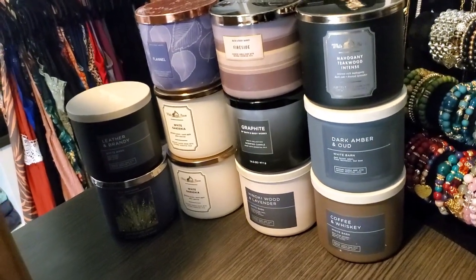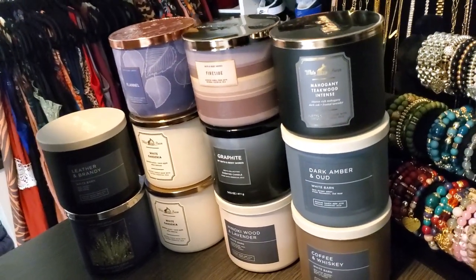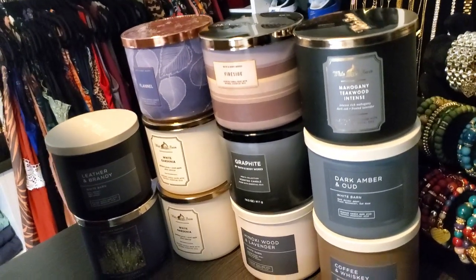But I'm so excited. If you notice, for fall or really any time of the year, I don't really pick up any of the sweet smelling candles or flavored type candles. I don't really get any of the pumpkin spice and vanilla latte and all that kind of stuff. I don't like my house smelling like food. I just don't like sugar cookies and all those different food scents, apple pie. For one, it makes me hungry. And for two, it'll give me a headache after a while.